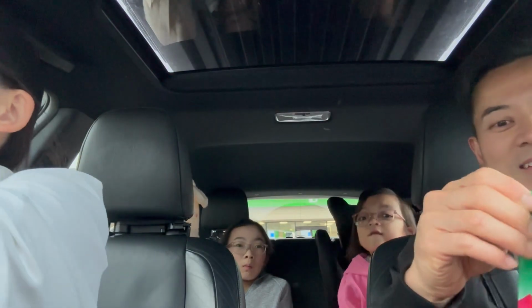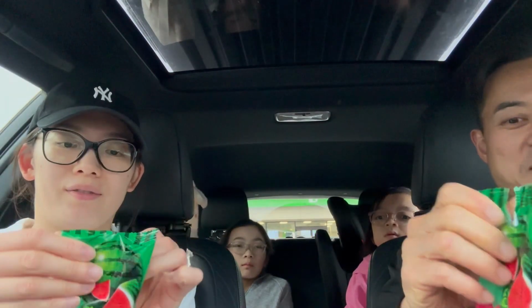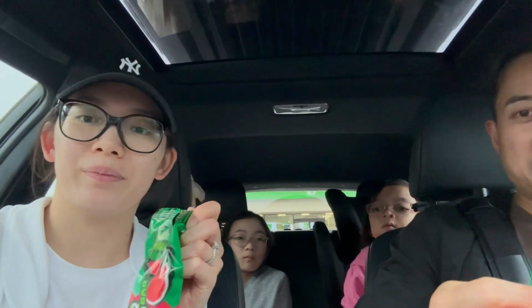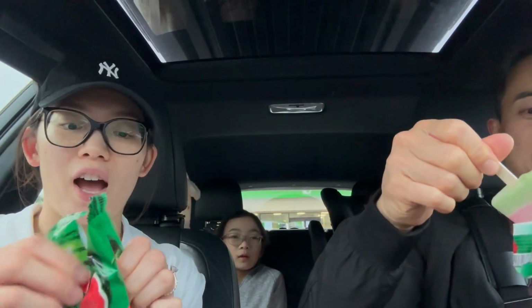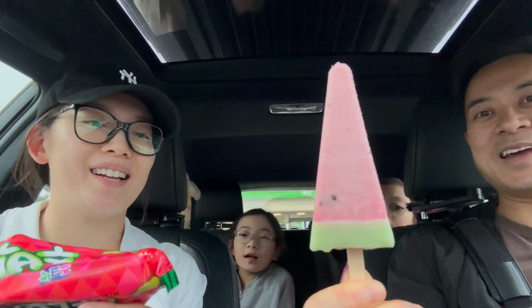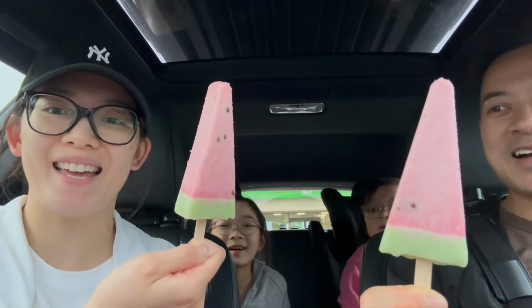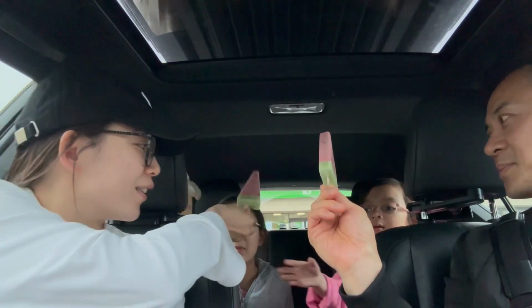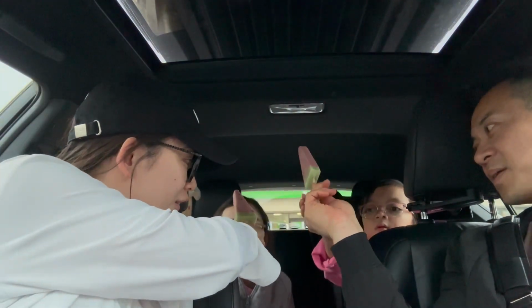We wanted to show the girls what these watermelon popsicles look like. It looks good in the show. Have we had this? I have not had this before. Not the Korean version. Oh, it's so cute! It looks like a watermelon. Who wants the first bite? Me. You guys can each have a first bite. Tell us what you think.